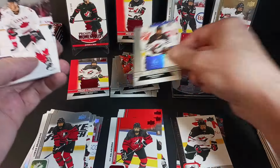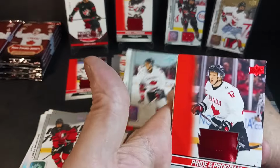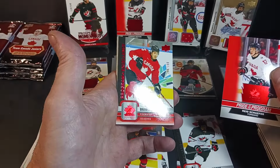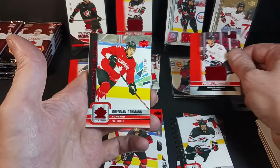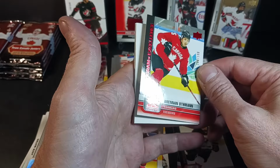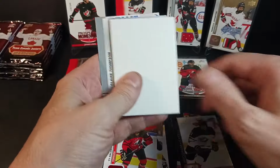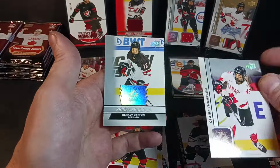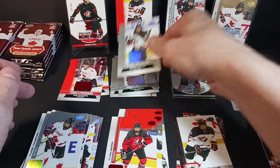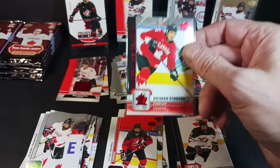Mathieu, Alberta, Jack Mathieu, Pride of the Program red, Reed Schaefer, Program of Excellence, exclusives, numbered the last one. I got the ultimate exclusives hit of Brennan Ottman, numbered 100 of 100, card 137 in set, POE, Claire Thompson and Berkeley Catton. Claire Thompson, Berkeley Catton, Ottman, Brennan Ottman. First time I've blown his name.